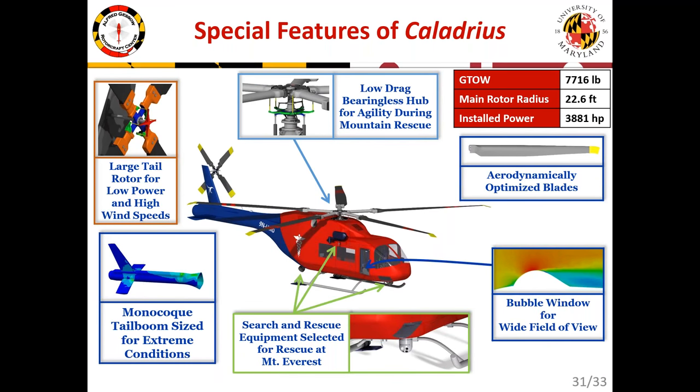To sum up, Claudius was designed to save lives from the highest peaks of the planet that no other helicopter can currently reach. After interviewing many pilots with different backgrounds, we believe we have designed a pilot's helicopter specific to high-altitude rescue operations.